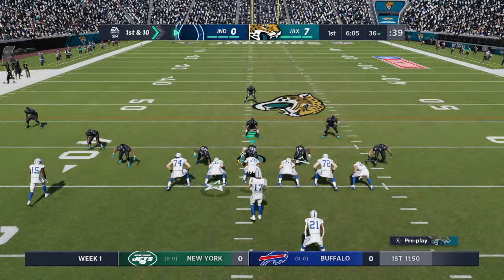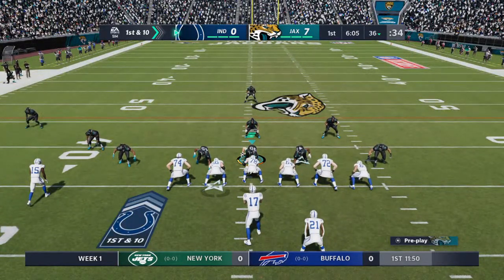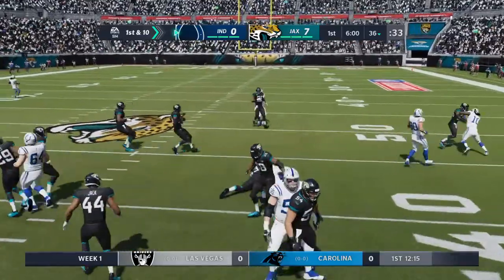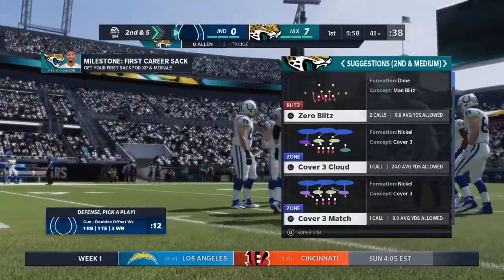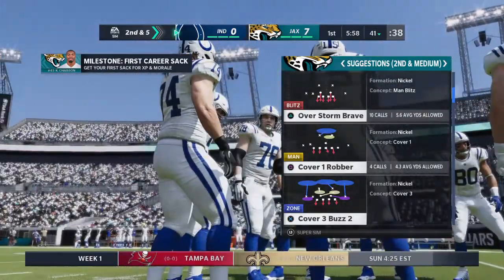So from the 36 now, 1st and 10. Now it's Hines. And he'll grab a gain of 5 out of this up to the 41-yard line. Hines, the ball carrier. That was a really nice job by them picking up the run blitz and detecting it and blocking it and turning it into a nice run.